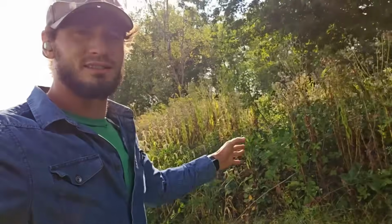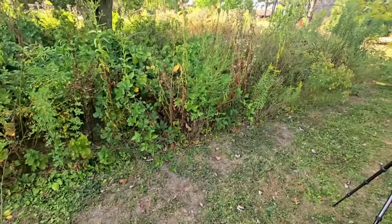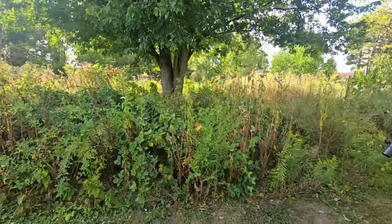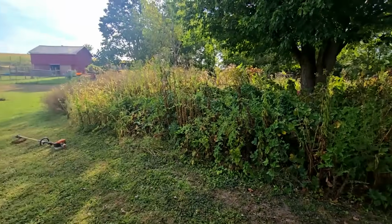But as you can see, I got my long sleeves on right now because this is pretty tall stuff. And I got my wellies on too because a lot of this stuff is prickly. Huh, pup? You going to help? You're just going to sit in the shade. Alright, you do you. But we have a lot to chop down here, so I'm going to throw up the GoPro and hopefully I don't hit anything important.